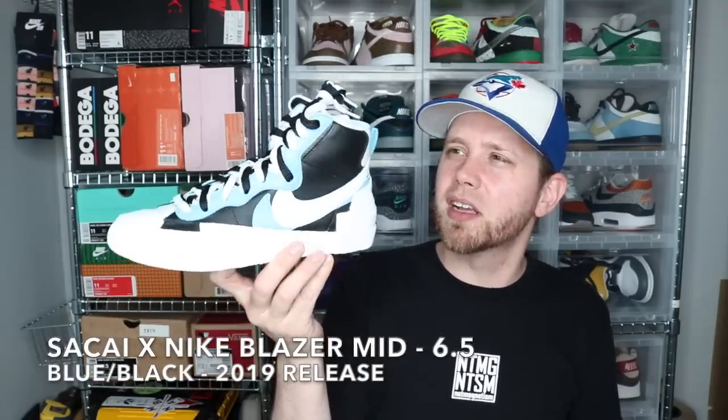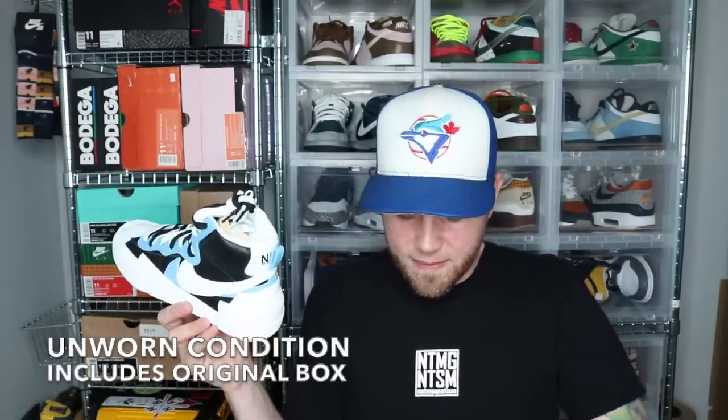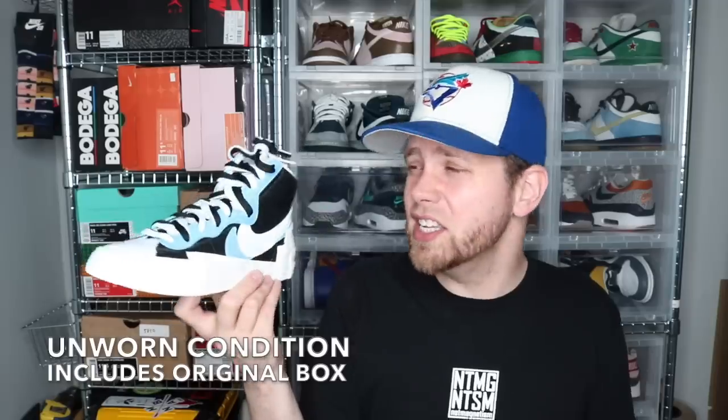I much prefer the yellow colorway, but this is really clean too. Yeah, these are dead stock. Okay, good. So it's the blue colorway of the Blazer collaboration. The nice thing about this collaboration, I kind of dug the yellow ones. These are kind of cool too.